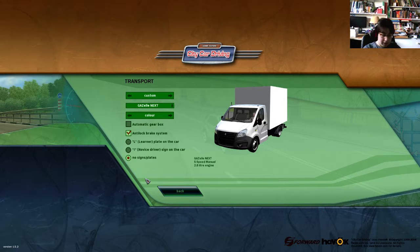Now this one, I'll go to Google the specs because this is a thing in Russia and I'm dropping things everywhere. So, yep, this one's got no star. Let me just quickly look this up. So it's the Gazelle Next. And this one's a box truck, obviously. I can't spell. Gazelle Next. Here we go.